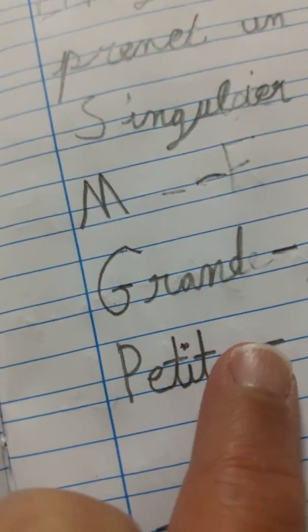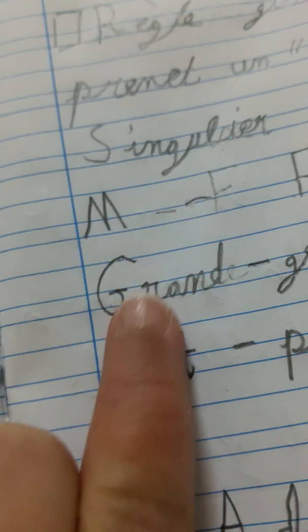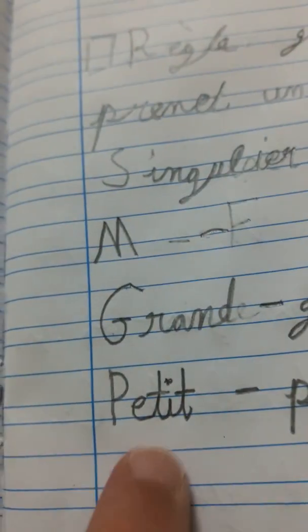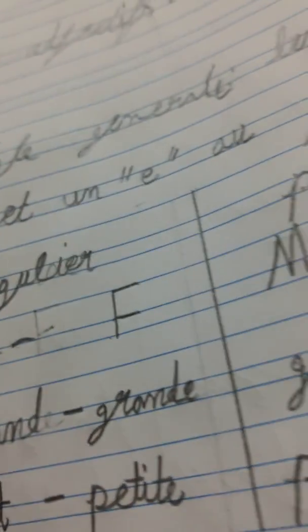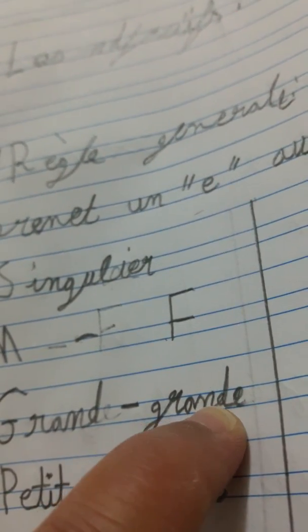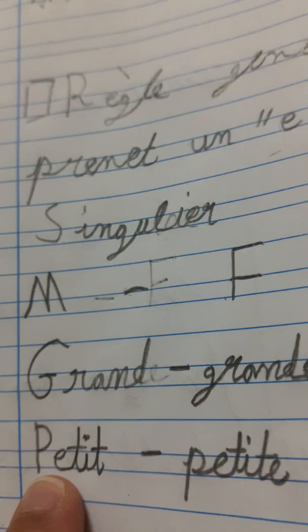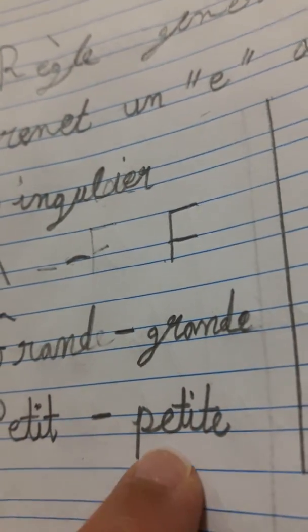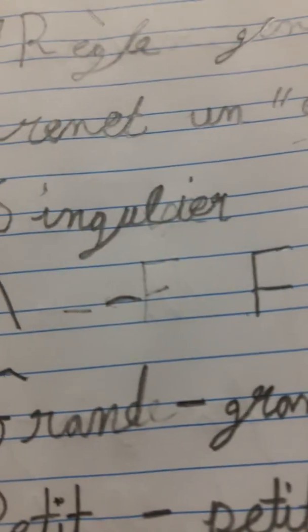And here we're not going to pronounce the last letter, like here, grand, petit. And in feminine, we're going to pronounce the last letter because we have the E. When we have the E at the end of the word, we can pronounce the word like here, grand, grande. Petit, petite. There is a difference between them. Not very big. This is in singular.